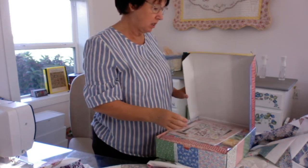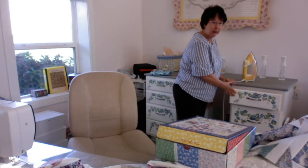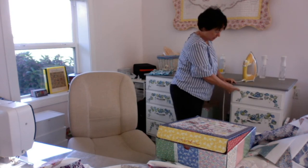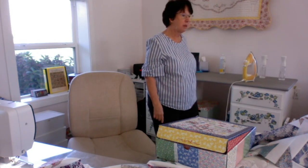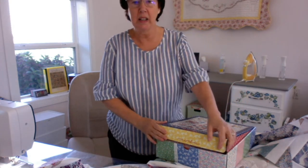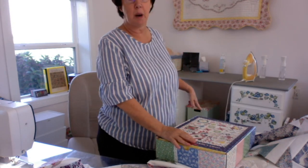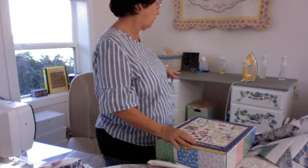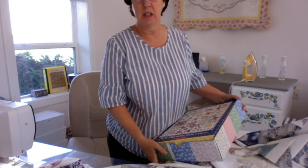I had somebody ask about the decorations back here. This is my pressing station, and this actually was hand-painted by somebody. I had somebody come in and paint my pressing station, my cutting station, and my desk. When I get things all cleaned up in here and I'm ready, I'm going to do an overall view of the studio again so that you guys can see it.